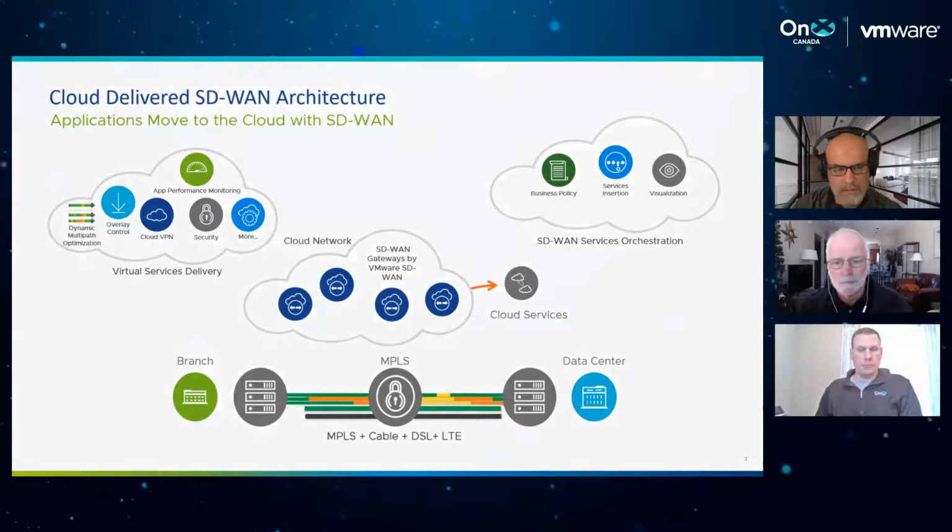Okay, great. Thank you. The next question we have is, what benefits will retail companies experience after implementing SD-WAN?